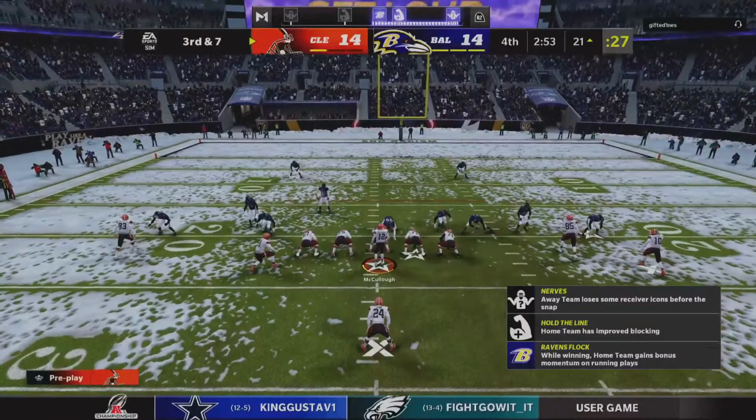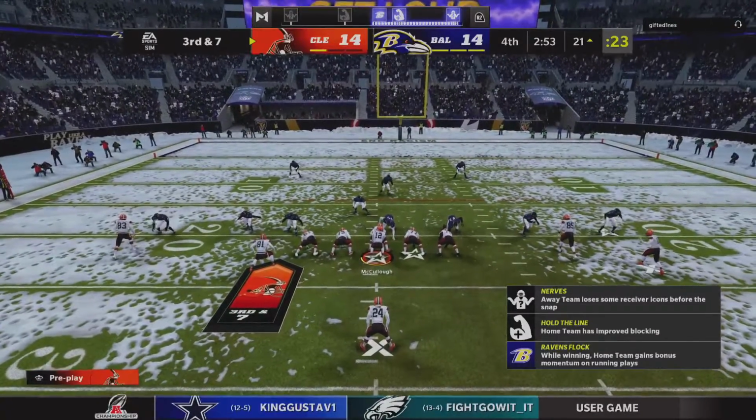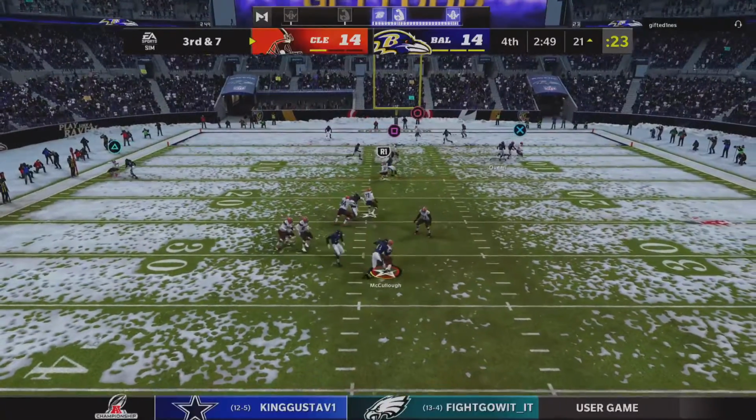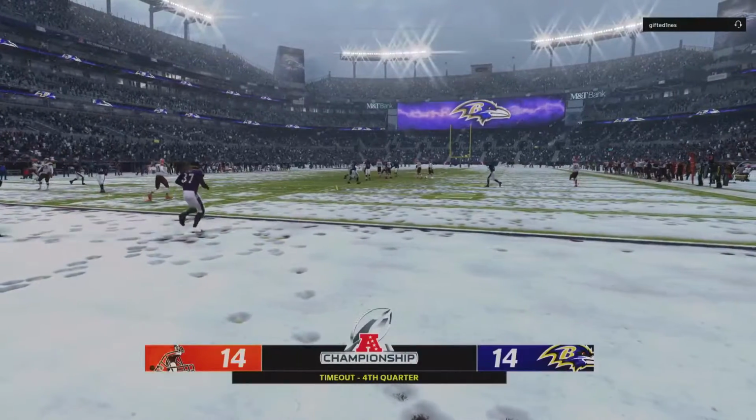This will be the 8th play of the drive. It's 3rd and 7. Back to throw, McCullough. And he's going to go down. They sack him back right around 30.